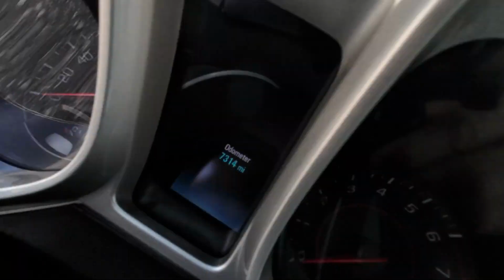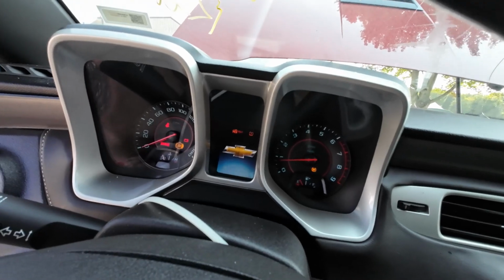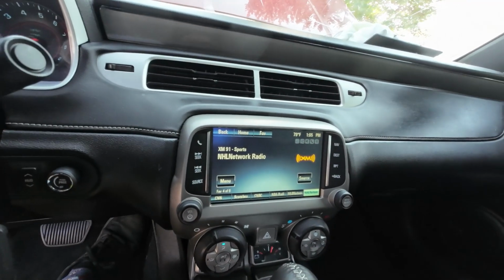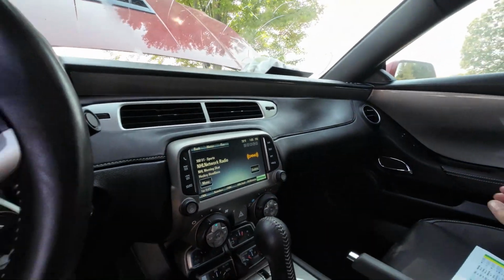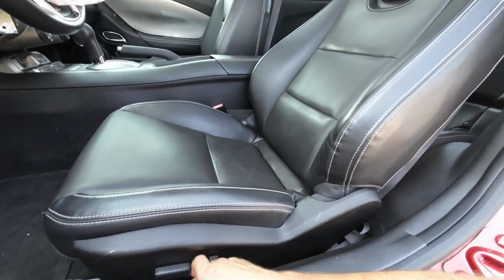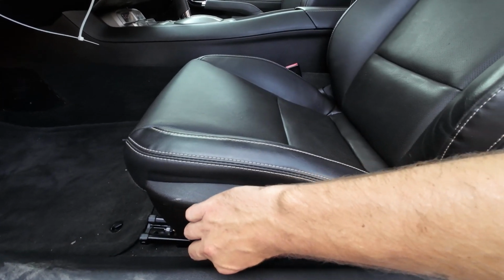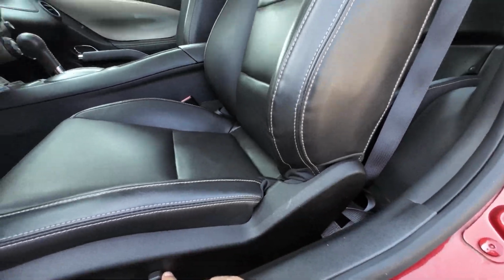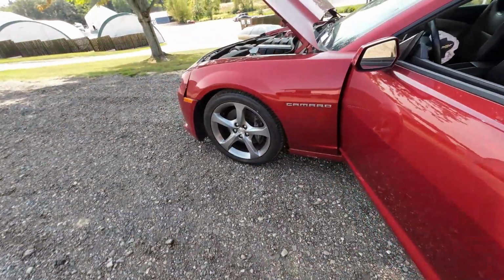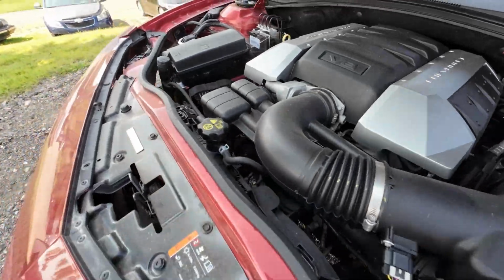There we go. 7,314 miles. There she goes. That's the navigation. Show you these seats working and everything. Lower console. There we go. Listen to this thing purr. Like new.